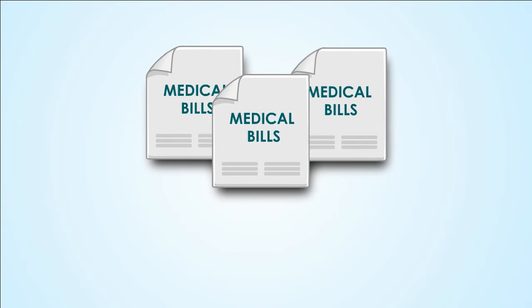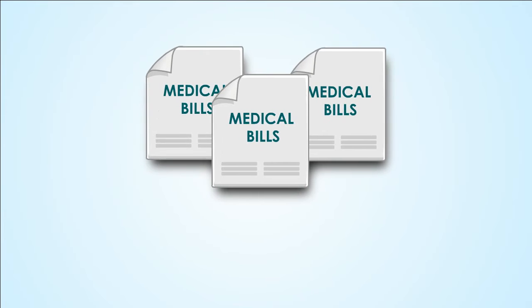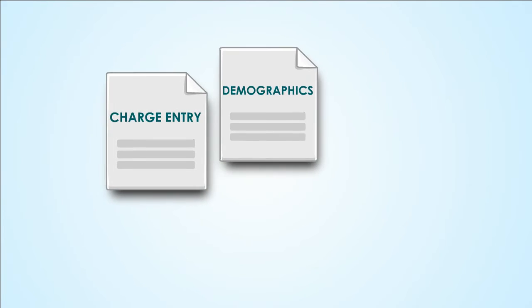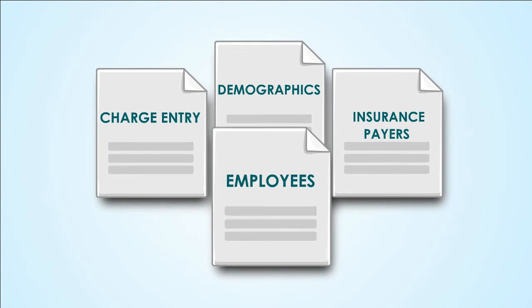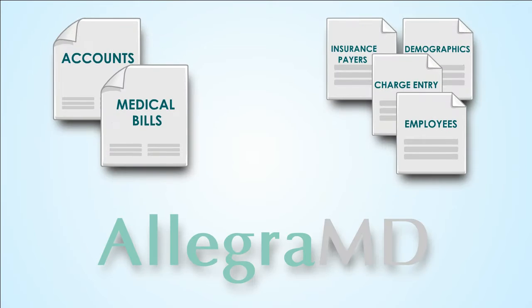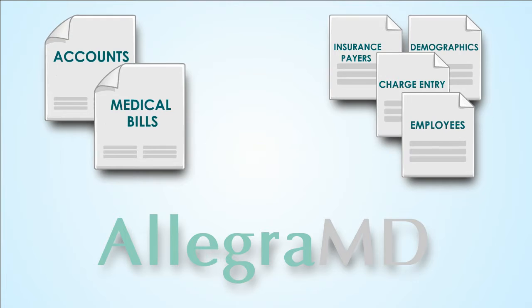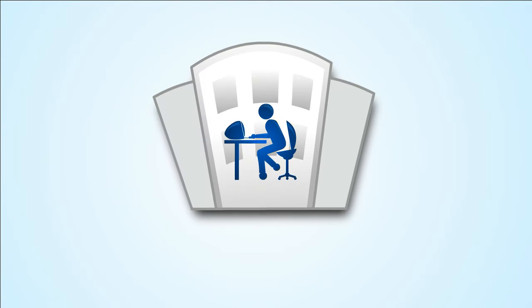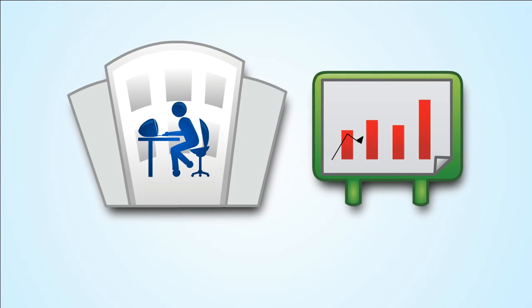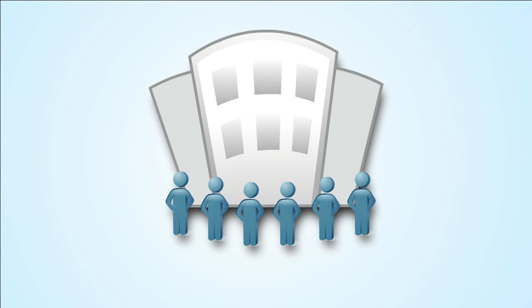If you perform medical billing, then you understand the headaches and expense associated with accounts receivables management. You understand the effort associated with charge entry, entering demographics, calling insurance payers, and the headaches of managing employees. Allegra MD makes handling all of these jobs easy and inexpensive by offering you a complete and easy-to-use staff outsourcing solution. Working with you, we help you transform your company into a more efficient and profitable organization, allowing you to focus on your customers and growing your business.